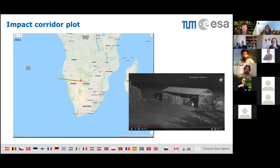And in the end, I already showed you this video at the beginning. The entry of this object was recorded, I think it was still in Botswana or close to the border to Botswana, somewhere here. So in this part, so not in the middle of the impact corridor, but somewhere in this part. So that showed quite nicely that our computations work and the uncertainties are as they are. This object was discovered just a few hours before it hit. Of course, if I have more observations, then I would probably be able to reduce the length of this impact corridor a bit, but I wouldn't be too optimistic there.